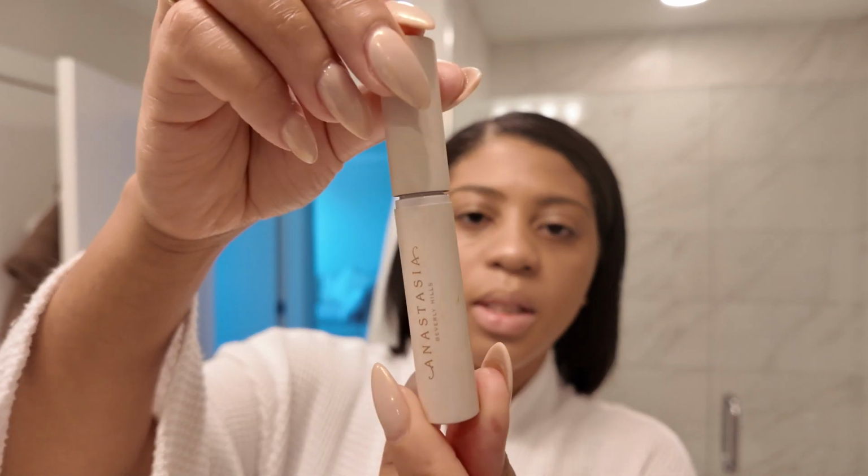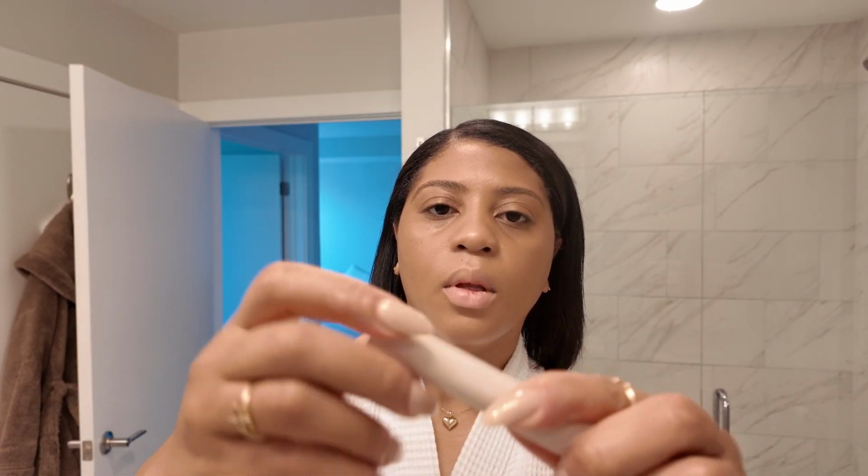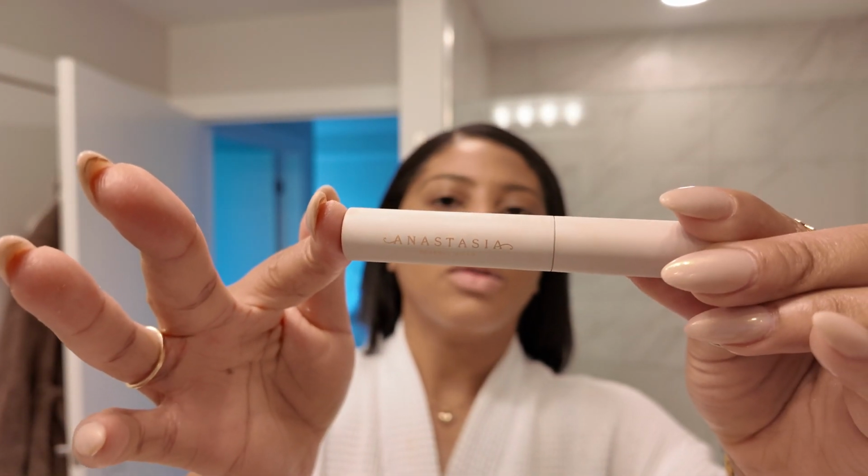All right, so this is the Anastasia Beverly Hills Brow Freeze Gel, and that's just what I use if I want to hold my brows in place. I keep trying to push my hair, like my hair is just doing whatever it wants to do today. So when you see me trying to mess with my hair, that's what I'm doing. It's just all over the place.